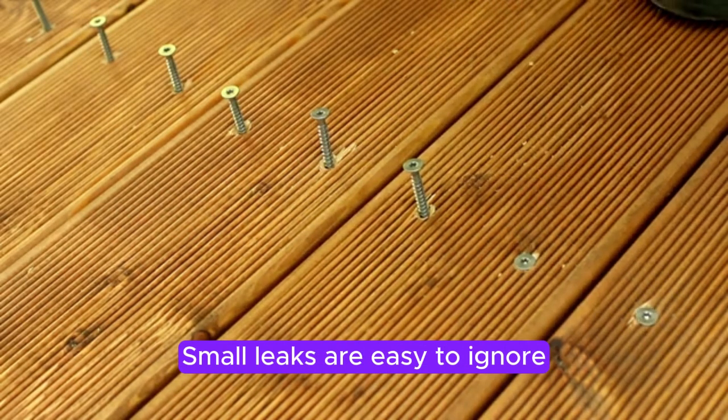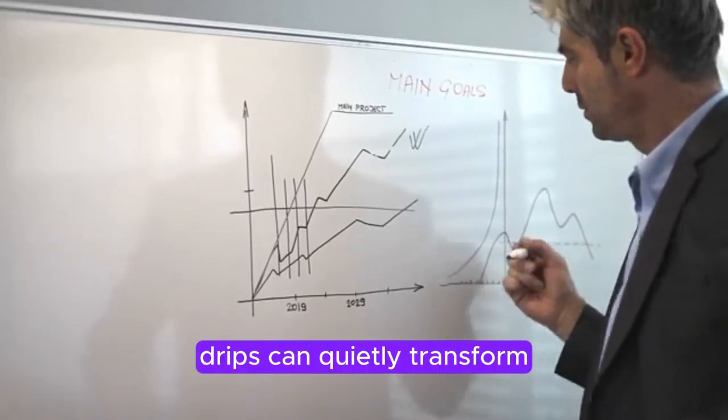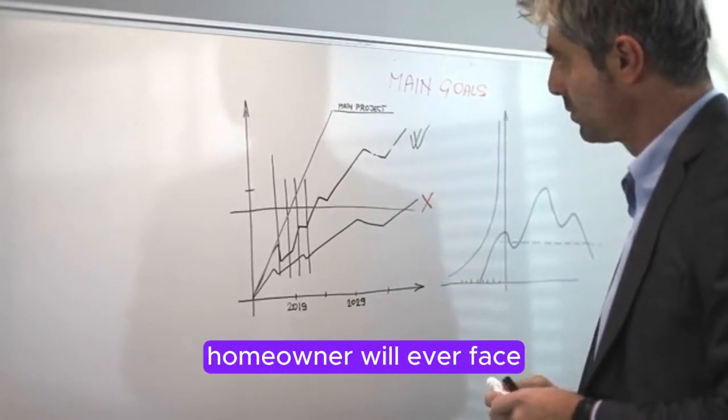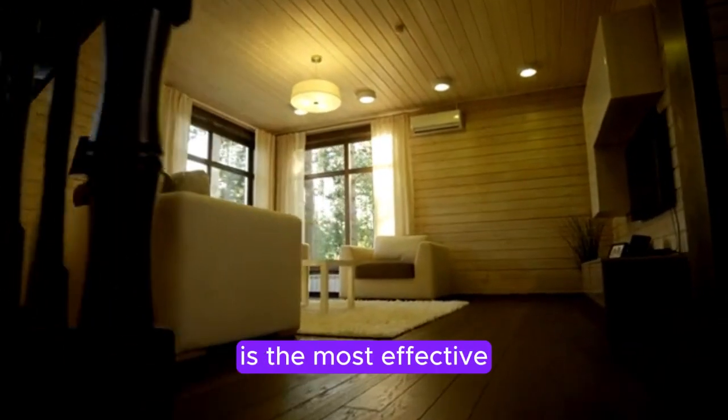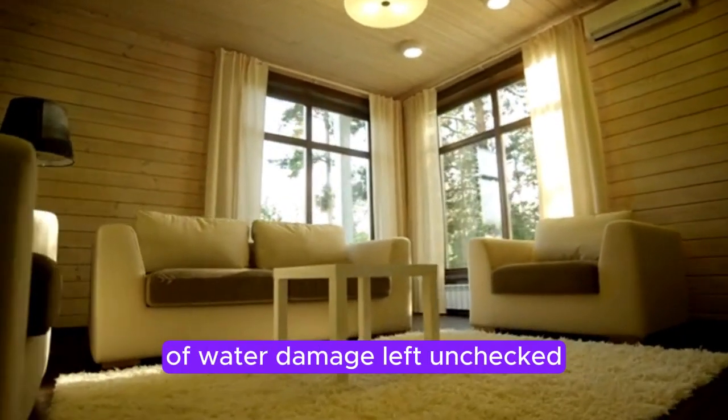Small leaks are easy to ignore because they seem insignificant, but as we've seen, insignificant drips can quietly transform into some of the most expensive repairs a homeowner will ever face. Staying proactive, staying observant, and acting quickly at the first sign of moisture is the most effective way to keep your home safe, dry, and free from the costly consequences of water damage left unchecked.